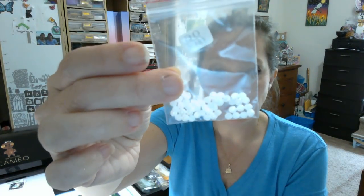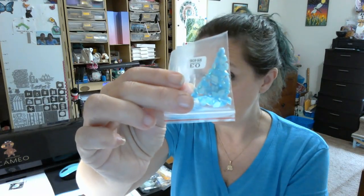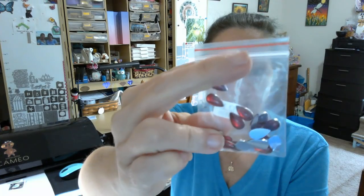We have a little bit larger pearl here. Then we have the orange AB rounds, red AB teardrops, blue AB teardrops. We have AB marquee. And then last of all, we have large red teardrops. So those are going to be cool. This is going to be really, really cool. These three paintings side by side are going to be awesome.